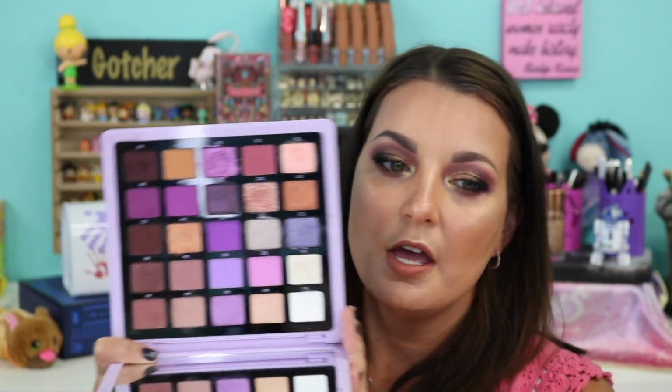Okay, so here's the finished look. What do you think? I think it's really pretty. I love the quality of these. And as I said, I've already done a purple look with this, and I just think that these are phenomenal. I think that they perform well, they're beautiful.